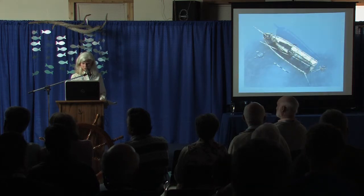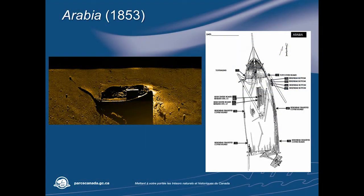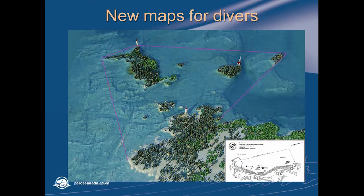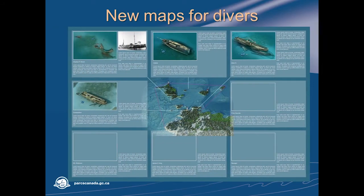So not sure where I am in time, but just a quick look at the Arabia. This is a sonar image. It's a deep water site, so tools like photography come in very handy for recording details. So I'll just quickly show you a preview of this, it's still a work in progress, Phil wanted to have it shown. This is the type of information, how those images are being used.